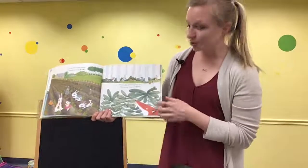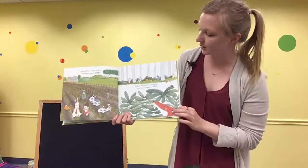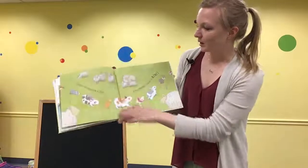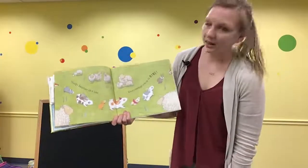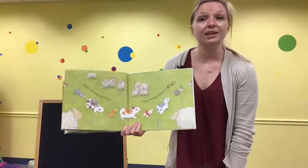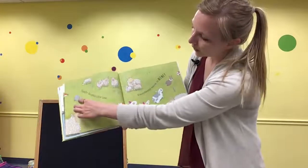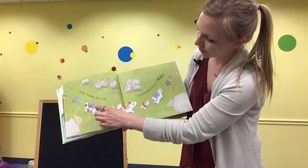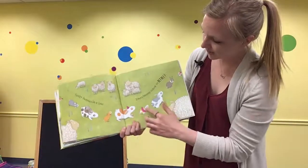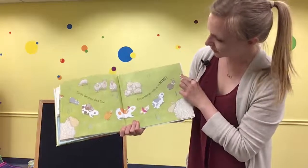Very good. Do we see our fox friend? I think they're getting close. Kind of right there. All right, what's after eight? Sleepy bunnies in a line. They're getting tired. Every bunny count to nine. Here's our sleepy bunnies. One, two, three, four, five, six, seven, eight, nine.